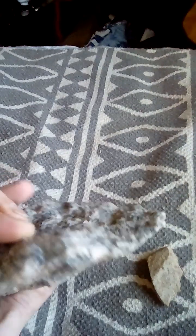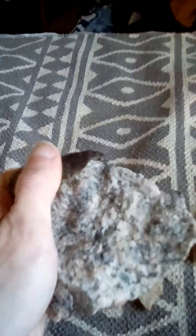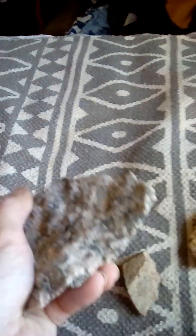But just imagine the size of these objects and what you would use them for. Or who would be using these and on what. They were big animals back then.